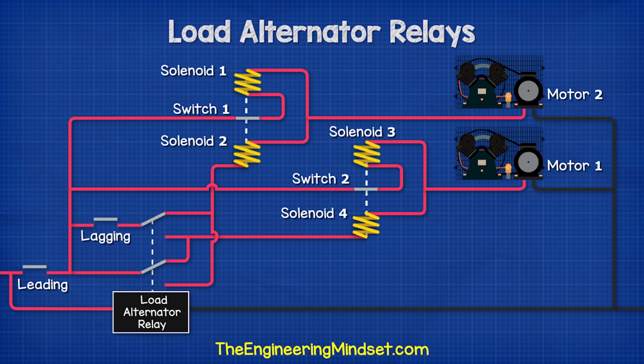We also have switches 1 and 2, which are normally open. These are controlled by the solenoids 1, 2, 3 and 4. We also have an alternator relay which controls the interlock switches. Initially, both the lead and lag pressure transducers are open, and both motors are off.